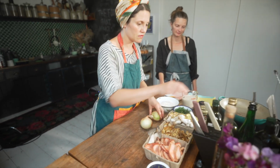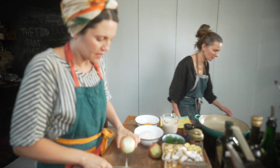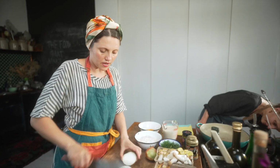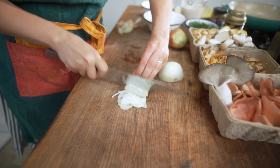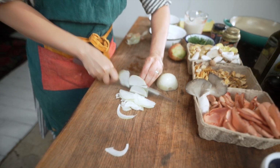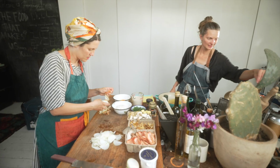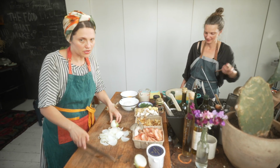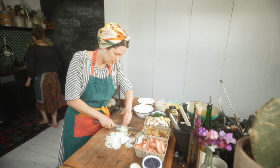Okay, I'm gonna slice and you're gonna fry. How about that? Yeah, that sounds good. Okay, so cut in half. So just lengthways, as thinly as you can. So 1.5 onions. But you can use 1 or you can use 2. It's not gonna be a massive problem.